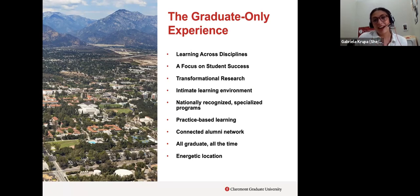Okay, so this is the slide that I love talking about because it's a little bit more CGU specific. We specialize in what we call this transdisciplinary approach. That means that instead of creating a student that is very focused in one area, we encourage students to reach across disciplines to actually come up with an academic plan. For example, in the Center for Information Systems, I might have a student in the PhD in Information Systems and they're also doing an MBA. Or maybe they came from a completely different background and they're going into IST.